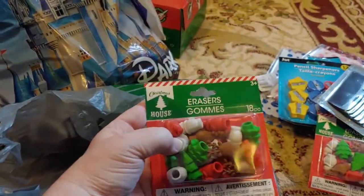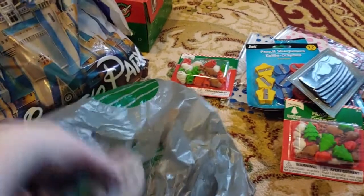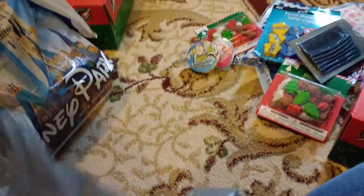Oh, so we actually got two of these. So I'm guessing one is for him and one is for them. And then we got them each their own towel. So I got the girl Minnie, and he picked out Buzz Lightyear for the boy. All right. So that was Dollar Tree.